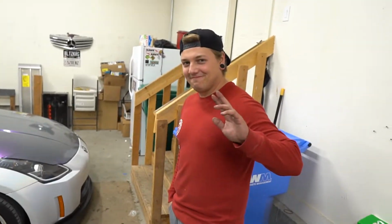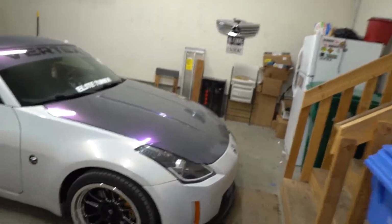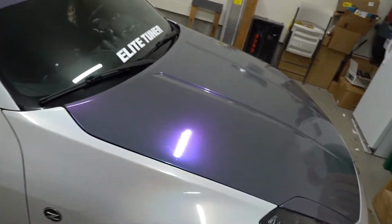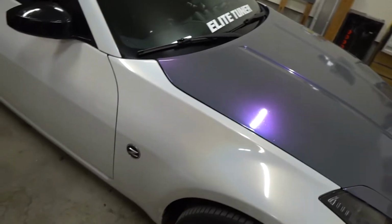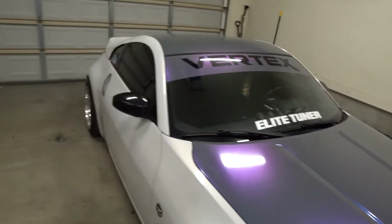We have another Nissan 350Z. This belongs to my friend Jaden here. How's it going? It's wrapped this cool pearlescent color. Do you know what it's called? The gray is chameleon gray and the white is gloss pearl. Looks so cool under the LEDs in my garage.